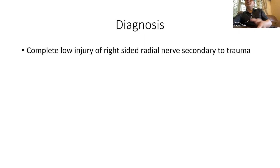Sir, if you want to ask anything more. Yeah, we can start with the primary management. The primary management was they did the brachial artery repair and the fracture part. What is the strategy about that? Because the patient on presentation has evidence of nerve palsy. So what is the strategy for primary management?